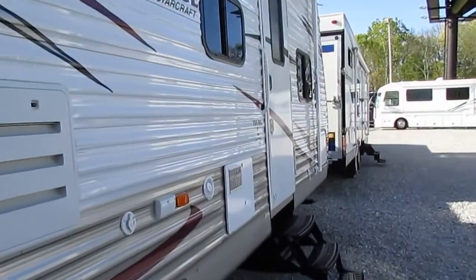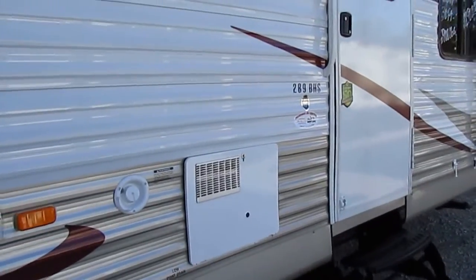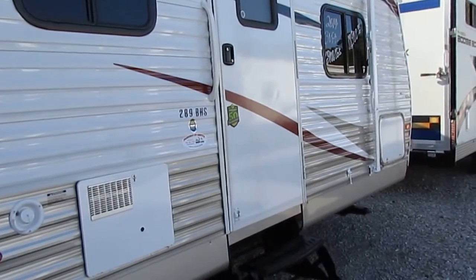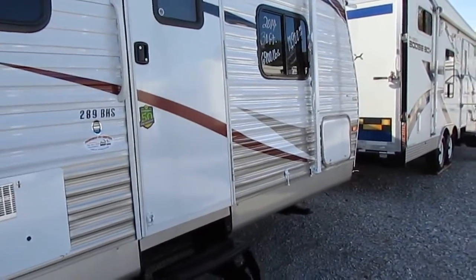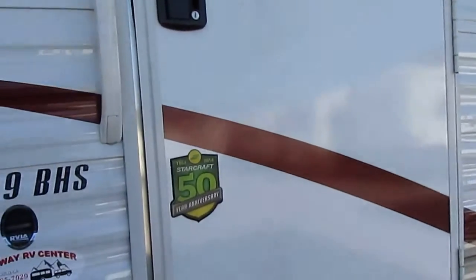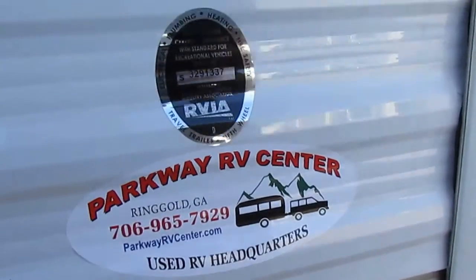And anytime you want a copy of our 138-point inspection that we do on the certified pre-owned units, just call our salespeople. They'll be happy to fax or email you a copy of it. It pretty much covers everything on a travel trailer. Of course, that sticker right there is worth quite a bit of money. But let's take a look inside.